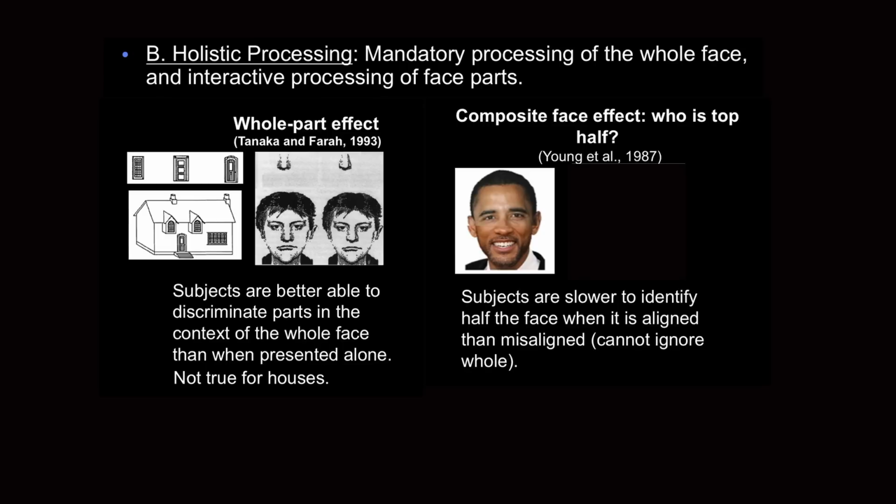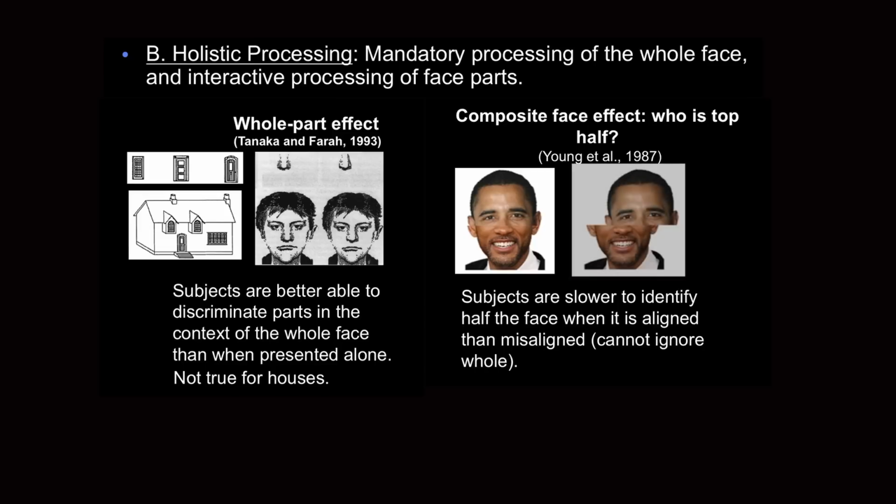Okay, raise your hand. This is a face that's made by two different faces sliced at the middle and spliced together. Raise your hand if you recognize the bottom half of the face. Okay, raise your hand if you recognize the top half of the face. Okay, you guys are pretty good. Okay, now we have the same top half and bottom half. Does anybody now recognize either the bottom or top half where they didn't before? A few, okay, not huge.